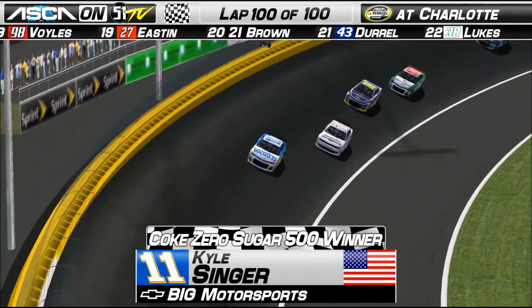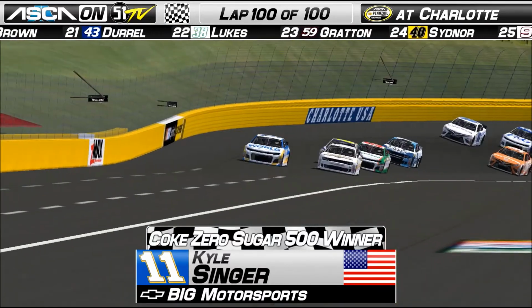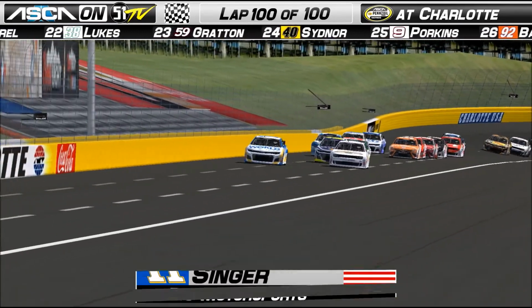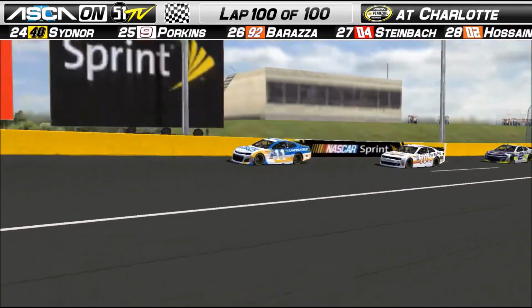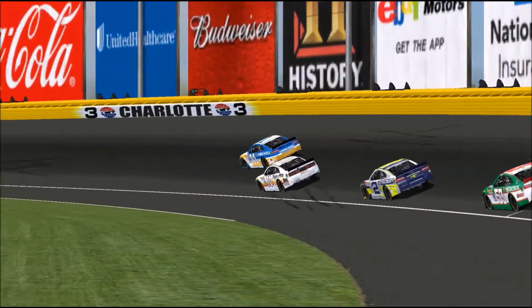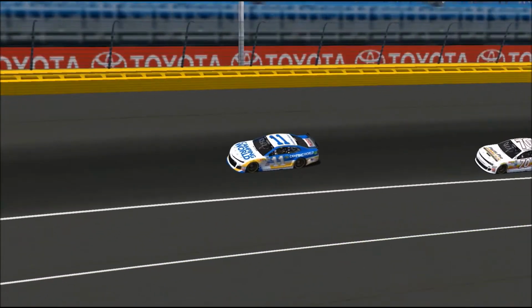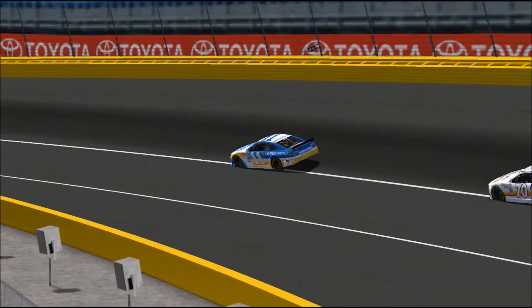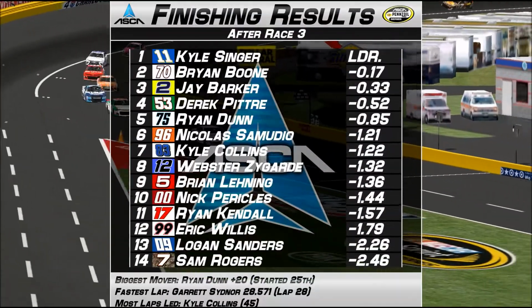Kyle Singer loses his top 10 streak of 8 consecutive races last week after an incident at Atlanta, but comes back and finishes it off with a win at Charlotte. And Boone so close. Led the most laps today, but is unable to take home the checkered flag. But there will be plenty more opportunities to come later in the season for that team, as they have shown plenty of speed so far.